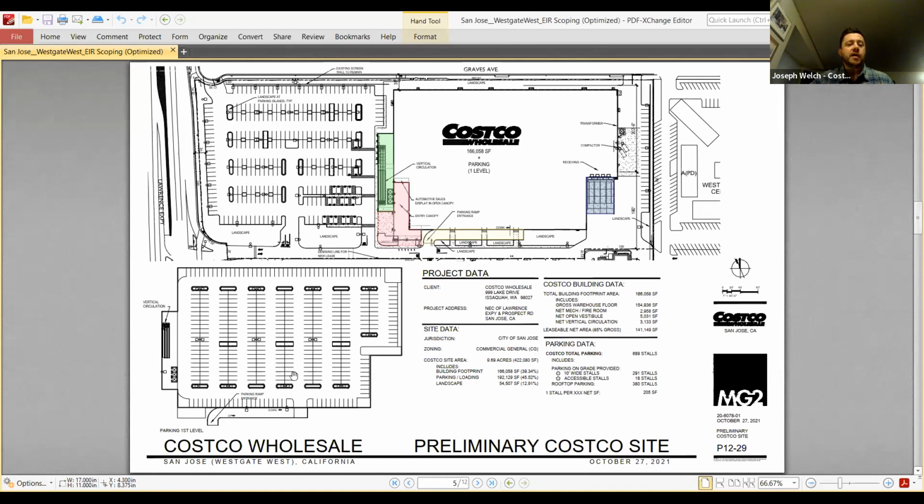As you can see, parking aisles with the vertical circulation off to the west. And basically that whole parking field mirrors the footprint of the building below. In blue, we have our receiving area. And real quickly, I want to go back to the previous slide.